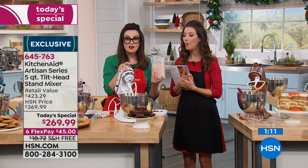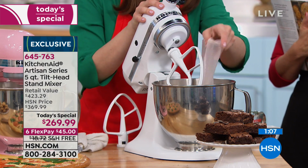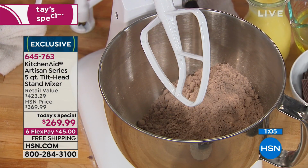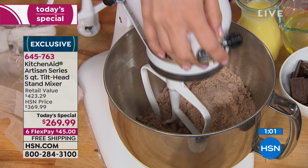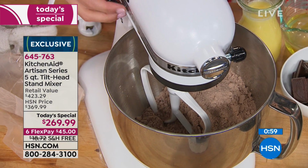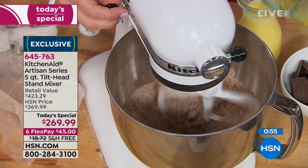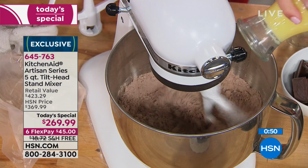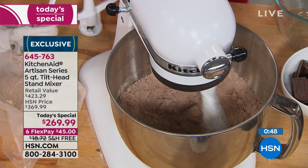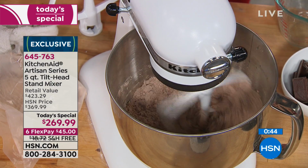Boom. If you're a new baker and you like working with boxed brownie mix, you don't have to source all these fresh ingredients. You can literally work with the boxed brownie mix with the KitchenAid stand mixer and then make it taste like it's from scratch by subbing some of the ingredients. This is one of my favorite tricks. So the boxed brownie mix asks for oil, but instead of oil, you should add some melted butter.